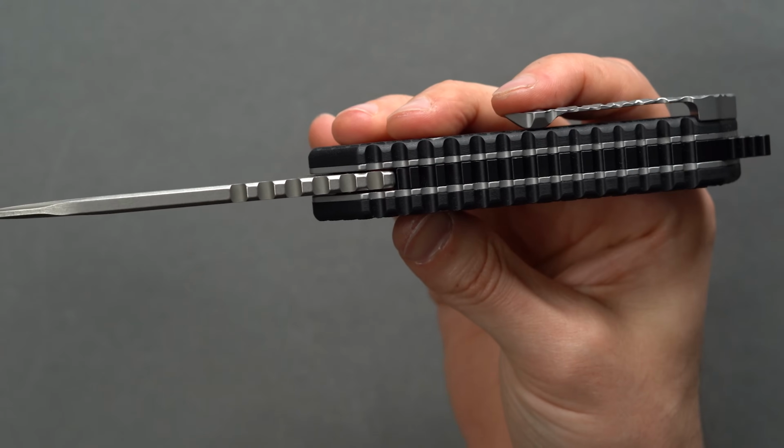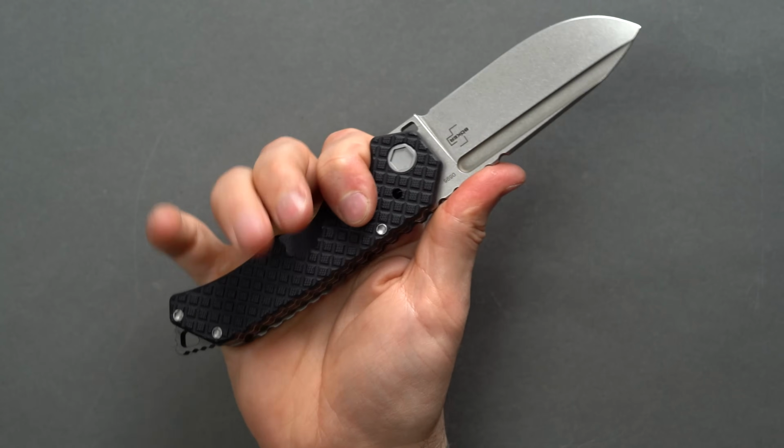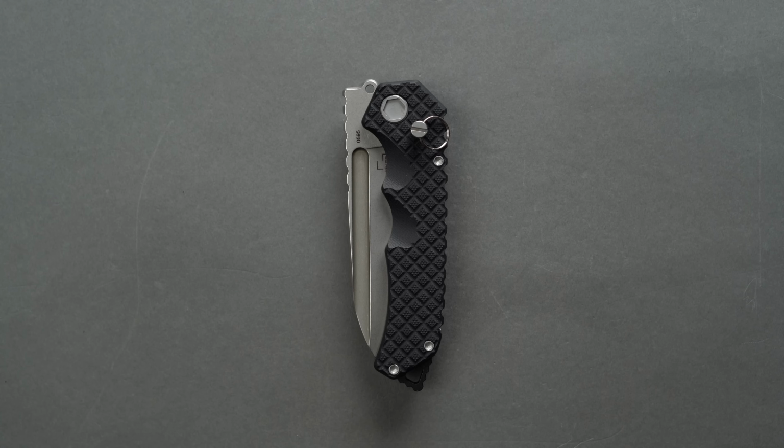For superior grip and control, aggressive jimping extends along the spine of the blade and across the handle, including the liners, providing excellent tactile feedback even in challenging conditions.